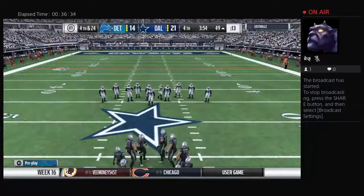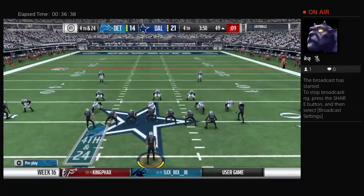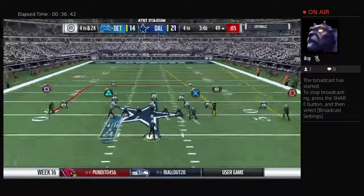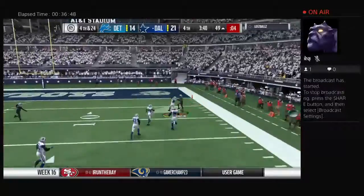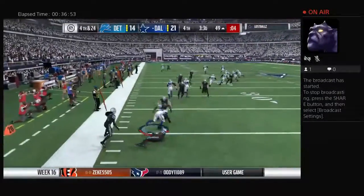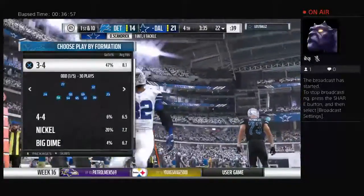One score down. Here we go. They're going to go for it here on 4th down. And the play clock's running down. Now Stafford. He's going to launch this thing way downfield. And for the 4th time tonight, it's an interception. Picked off by Orlando Scandrick. And this one will be brought back to the 22.